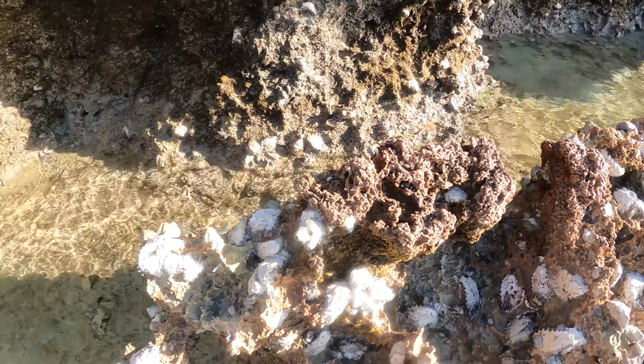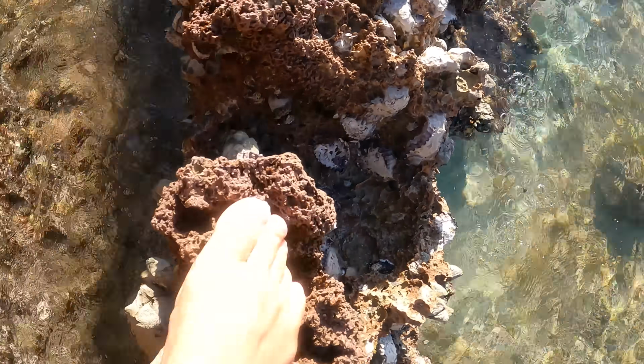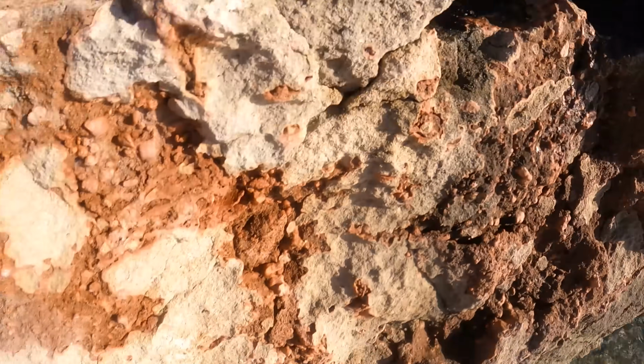How sharp these rocks are. Some nice oysters as well. So the main thing we wanted to show you, we saw this eagle take out another bird, like out of the sky. He's very much the king of the sky.